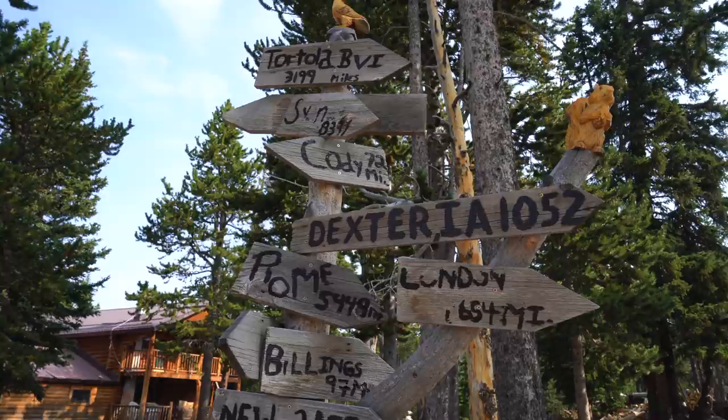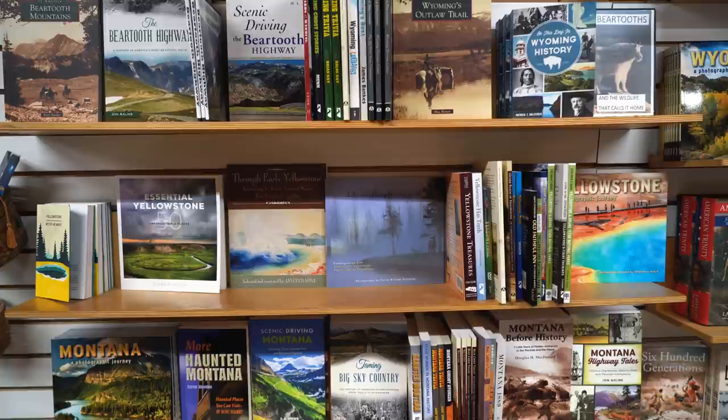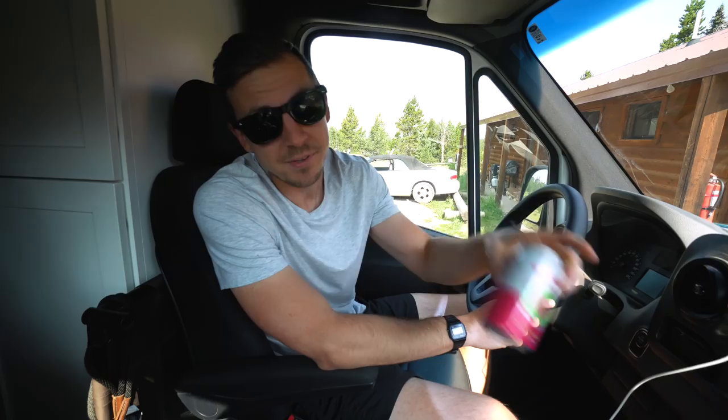We just made a quick pit stop at the Top of the World Store, which has been around since 1934. Their original location was down at Beartooth Lake where we just were. And then in the 1960s, they moved here. There's lodging here. There's a little store. They sell books, knives, food, drinks, knickknacks, all kinds of stuff. There's even a gas pump over there. But we just grabbed a couple drinks for the road.